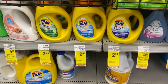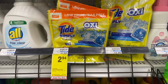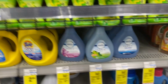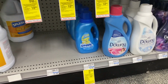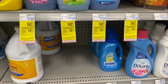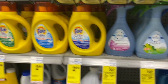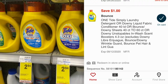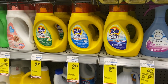Another great laundry care deal, you can grab the Tide Simply Liquid or the Tide Simply Pods. They are $2.94. There's supposed to be a Downy included as well, but the only one in my store is the huge bottle. They don't have the smaller bottle, which is supposed to be included, unfortunately, because that's what I wanted to grab. But instead, we are gonna grab the Tide Simply Liquid. Use this dollar off one digital coupon, making your final cost just $1.94.